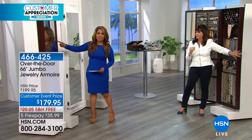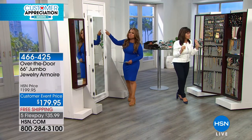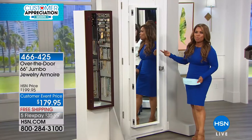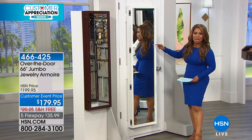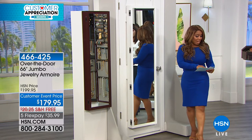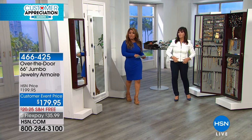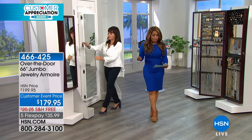This is the regular size, and what you're getting is twice the amount in this new jumbo size for only $20 more. So what the regular size would hold, you can hold twice the amount of jewelry. And don't forget, my notes say this is the final planned airing of the day. It's already a huge customer pick. We're going to ship it to you with free shipping and handling. You've got your flex pay of $35.99.